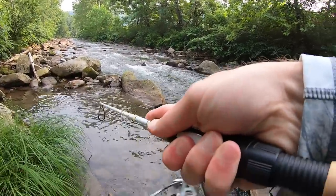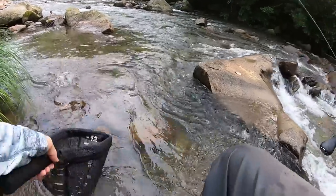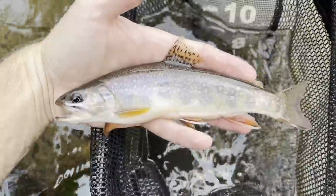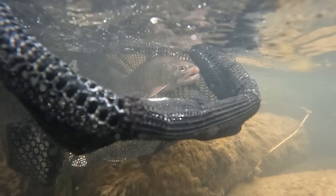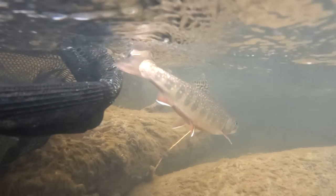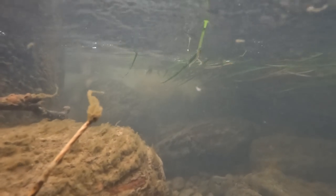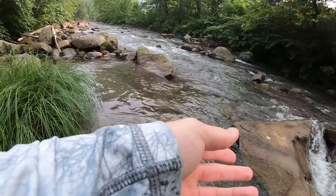Fish on. Another little fella. Oh, that's a brookie. Second fish of the day, gorgeous native brook trout. Two trout, two different species. Let's keep it going.